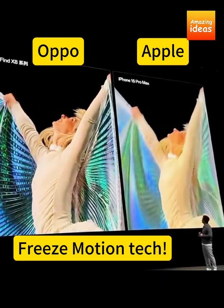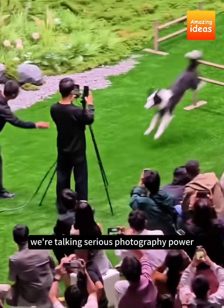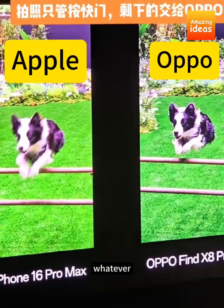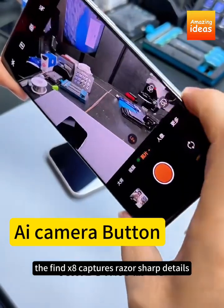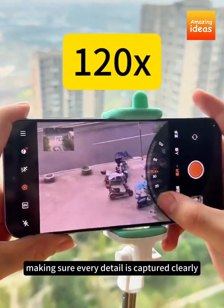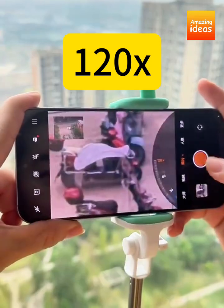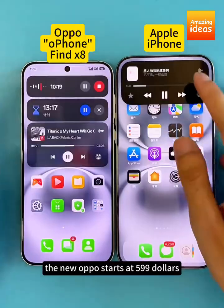Let's talk about its amazing camera system, especially the freeze motion feature. We're talking serious photography power. Whatever the action, this camera's got it covered. With freeze motion, the Find X8 captures razor-sharp details, making sure every detail is captured clearly and crisply. The most amazing thing? The new OPPO starts at $599 only.